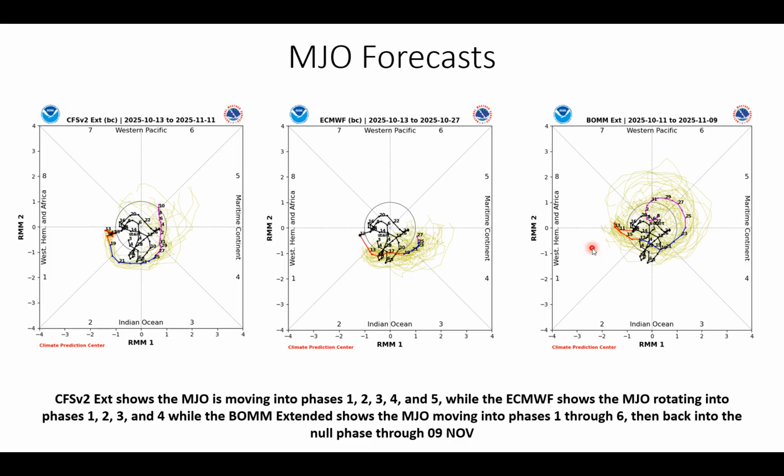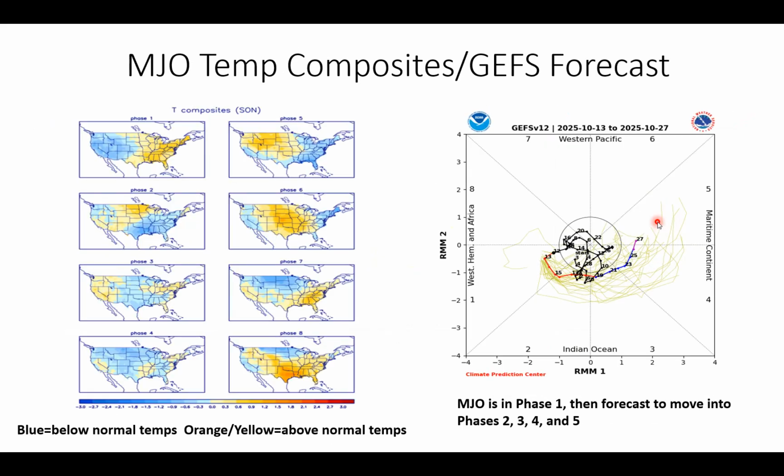On the right-hand side is the BOM, the Australian Bureau of Meteorology model, showing the MJO out into phase, on that border of 8-1, working its way into the null phase, and then coming out of the null phase, eventually by the 23rd of October, into phase four, then working its way into phase 5 from the 23rd to 27th of October, phase 6 from the 27th to Halloween, the 31st of October, and then in early November, working its way back into the null phase here. So the MJO is definitely becoming more active.